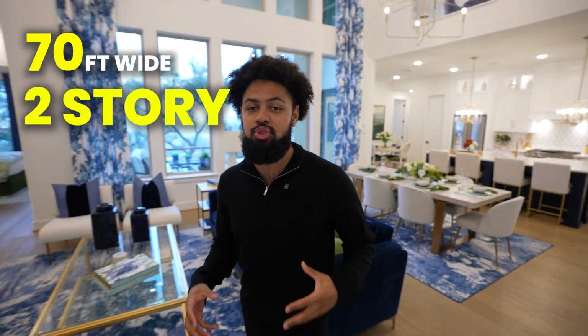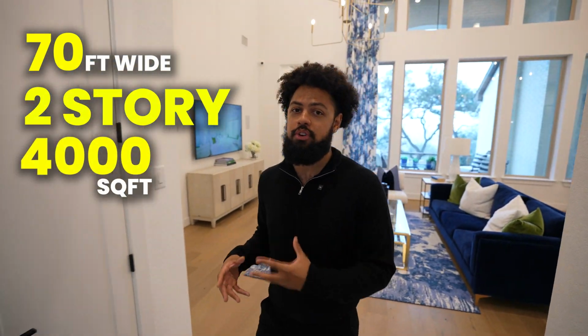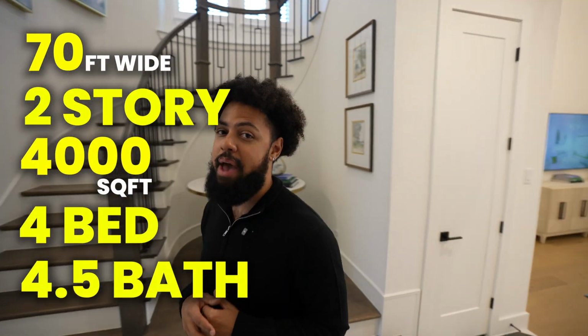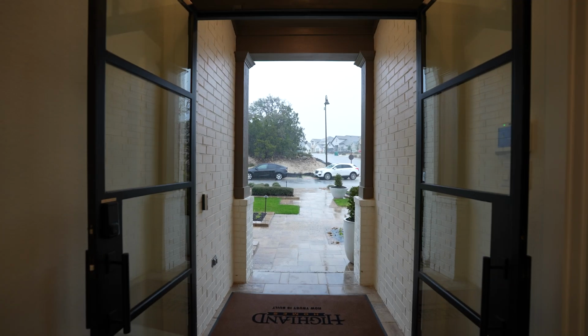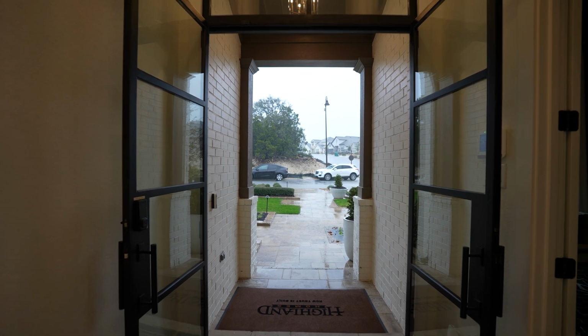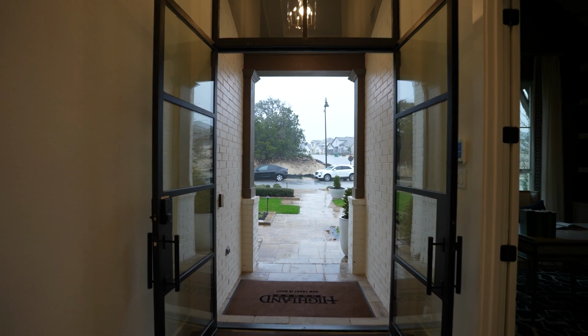Highland Homes in Esperanza, built on 70-foot wide lots. This is going to be a 2-story model, 4,000 square feet, 4-bed, 4.5 bath. It's gonna be an amazing home. And like I mentioned, we're gonna start right here at the front door. So you have a double front door entry, full glass with this metal accent, which is awesome.